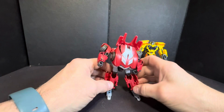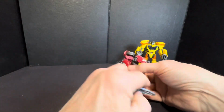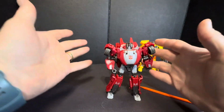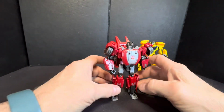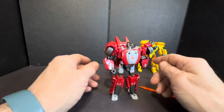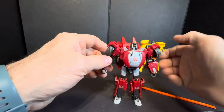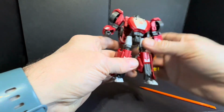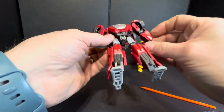What I like about it is he's got the heels that stick out real far, so your guy's not gonna fall backward. I appreciate that, because that Siege Megatron figure, I hate that you have to mistransform it to get him to stand correctly. You just don't click the heels up all the way. But he's a good figure. I like him a lot.